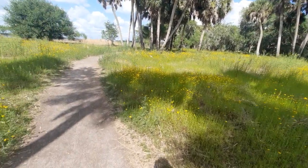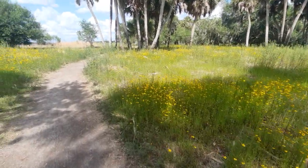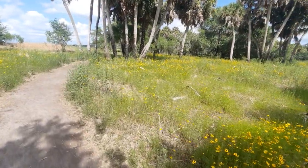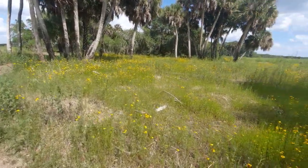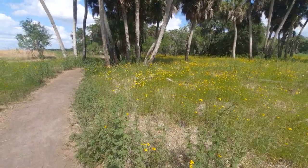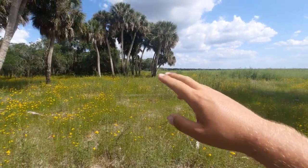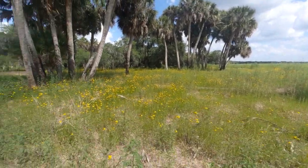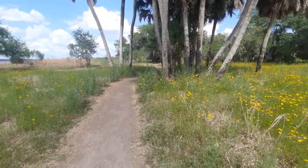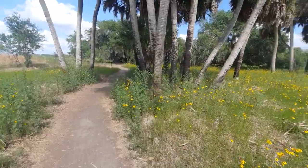I'm guessing it was chosen to be the state wildflower just because of its sheer abundance. But you can definitely see just how extended it is. And actually, there's a little stretch of road that you can drive along here where as you get into the month of May, you'll see it in a huge field.